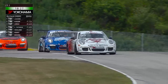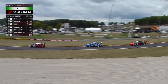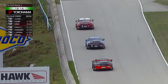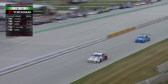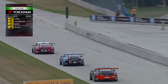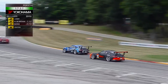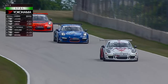I have a strong suspicion that the top step of the podium is out of reach for all of these drivers, but they'll be wanting to maximise their points in the case of Andrew Long and their visibility in the case of Jake Edson. Remember, this is his first weekend of GT racing, and he's already said that this is an area of the sport that he'd like to continue with. Across the line, top speed down towards the right-hander, the first corner here, which is one of a number of awesome turns here at Road America.